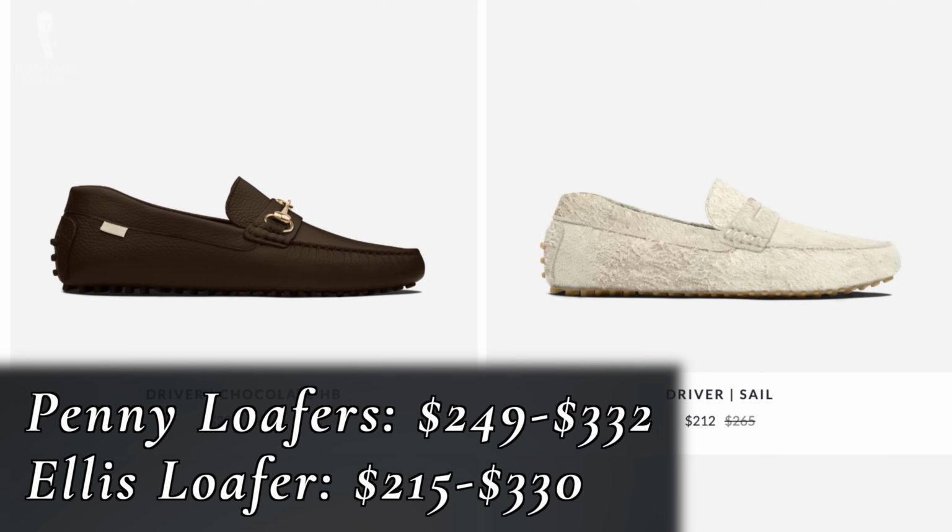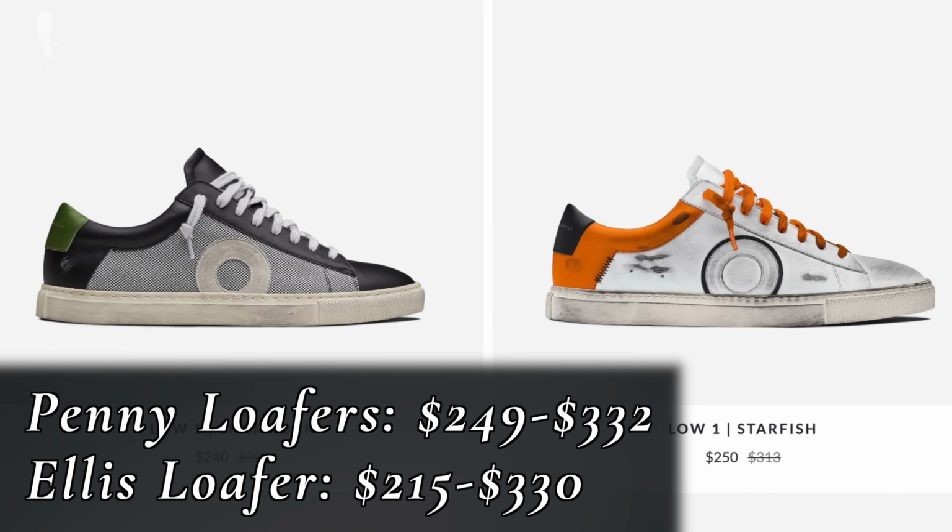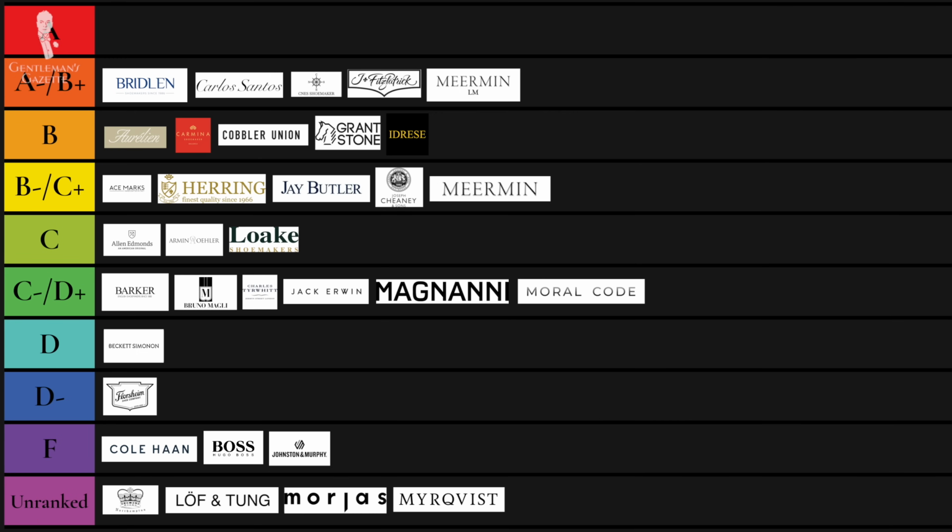Oliver Cabell offers some loafers. Nathan tried their sneakers and quite liked them and graded them a B, but we don't know what their actual dress shoe situation is like.